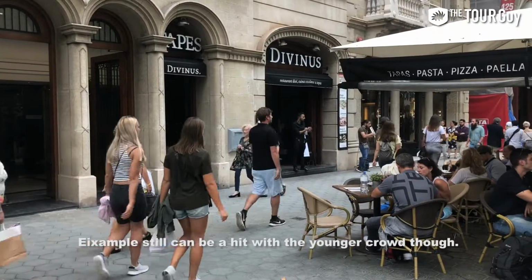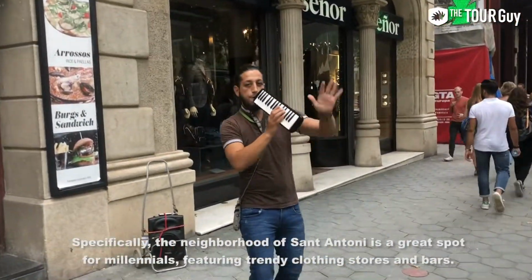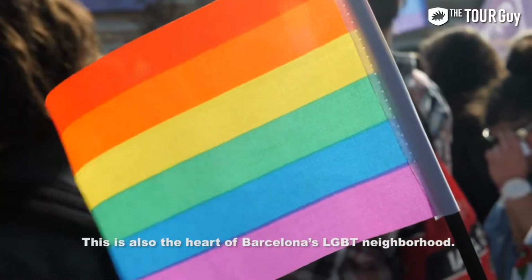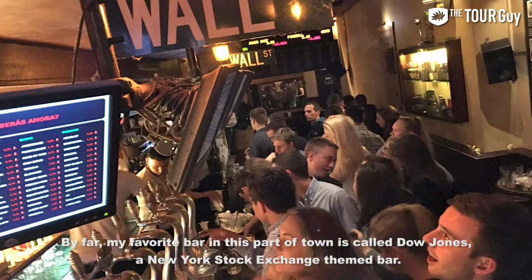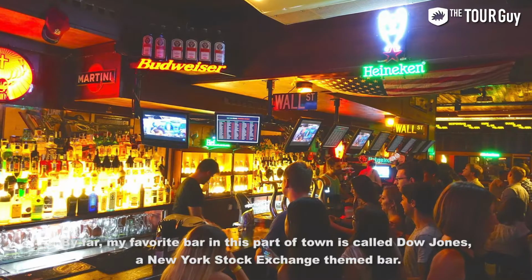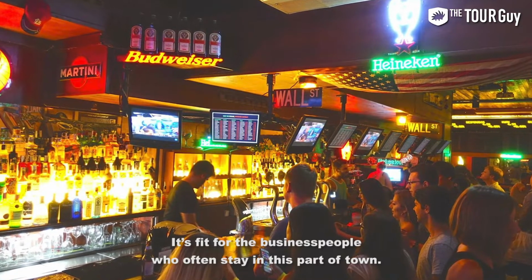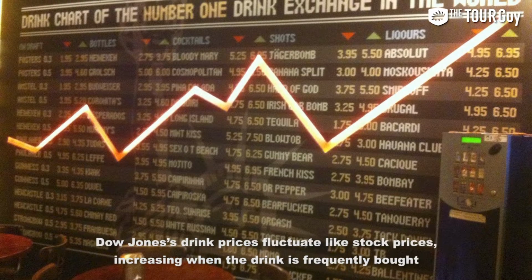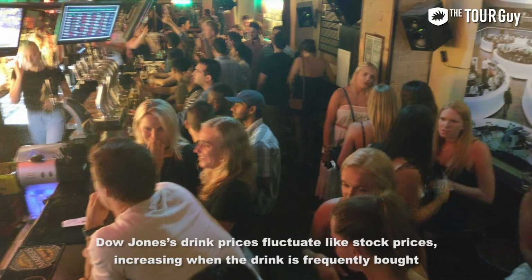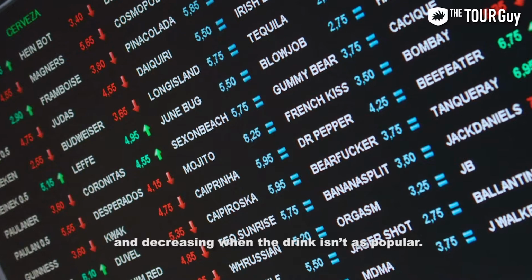Eixample still can be hit with a younger crowd though. Specifically, the neighborhood of Sant Antoni is a great spot for millennials featuring trendy clothing stores and bars. This is also the heart of Barcelona's LGBT neighborhood. By far my favorite bar in this part of town is called Dow Jones, a New York Stock Exchange themed bar. It's fit for business people who often stay in this part of town. Dow Jones drink prices fluctuate like stock prices, increasing when drinks are frequently bought and decreasing when the drink isn't popular.